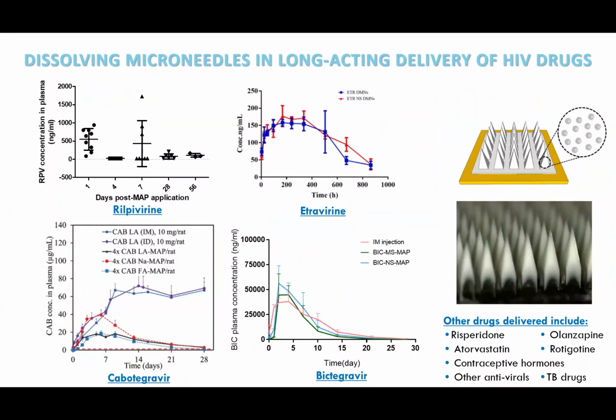So we started off with dissolving microneedles, and we just made these from a combination of polyvinyl pyrrolidone and polyvinyl alcohol. And so we took those polymer gels, and into those gels we mixed poorly soluble particles of a number of different HIV compounds. So these are typically used in an injection of nanocrystal forms of the drugs injected intramuscularly once a month or once every 2 months. And what we did here was to follow the plasma levels in rats for microneedle systems.